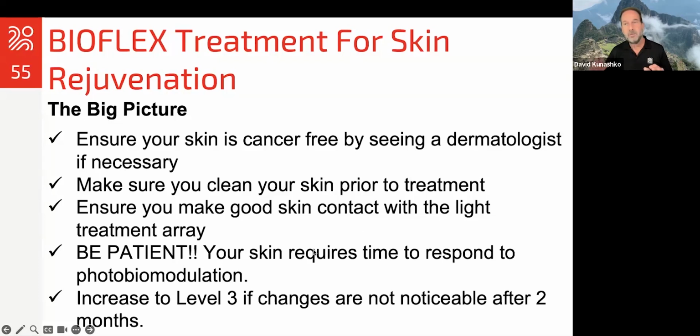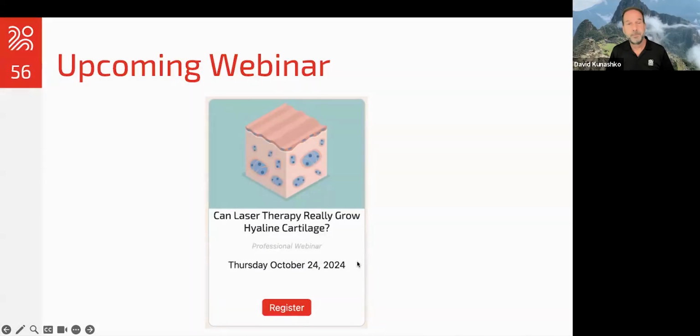If level 2 isn't doing it for you after 2 or 3 months, or at least not as much as you'd like, maybe you look 30 instead of 20, like say you're 60 and now I look 30, but I want to look 20. No, I'm just kidding. If you don't notice a huge amount of difference, bump it up to the next level. That's 3. That's a little bit more dosage of the infrared.